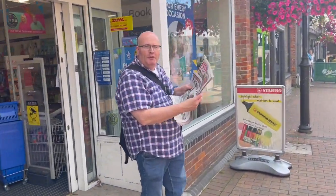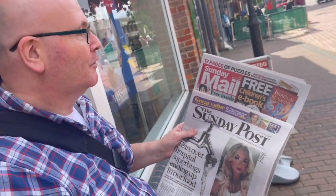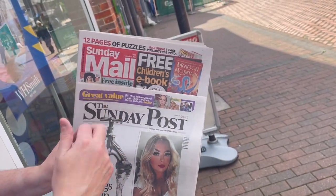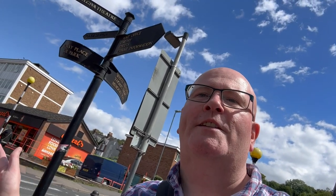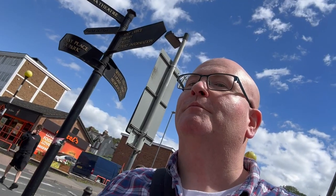Look at this, Paul. I didn't get any local papers, but I was able to get two Scottish papers. Don't look at the date, you'll see when we filmed this, but look, the Sunday Post and the Sunday Mail. That's quite a find. I always find it interesting, these twisted signs here. Were they meant to be like that, or did someone do it?